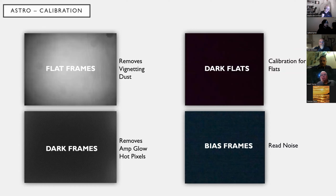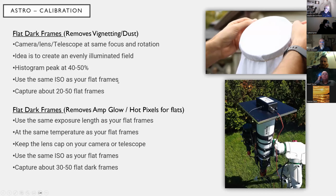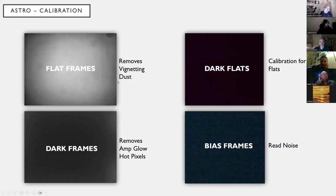Okay, the calibration frames are absolutely essential when you're doing deep sky photography. For example, this is an example where you had vignetting, there might be dust motes, and it's a very poor looking image. But with calibration, depending on the type of frames you're taking, you can actually produce quite a good image when you've stacked. Okay, so they're very essential when you're doing deep sky photography.